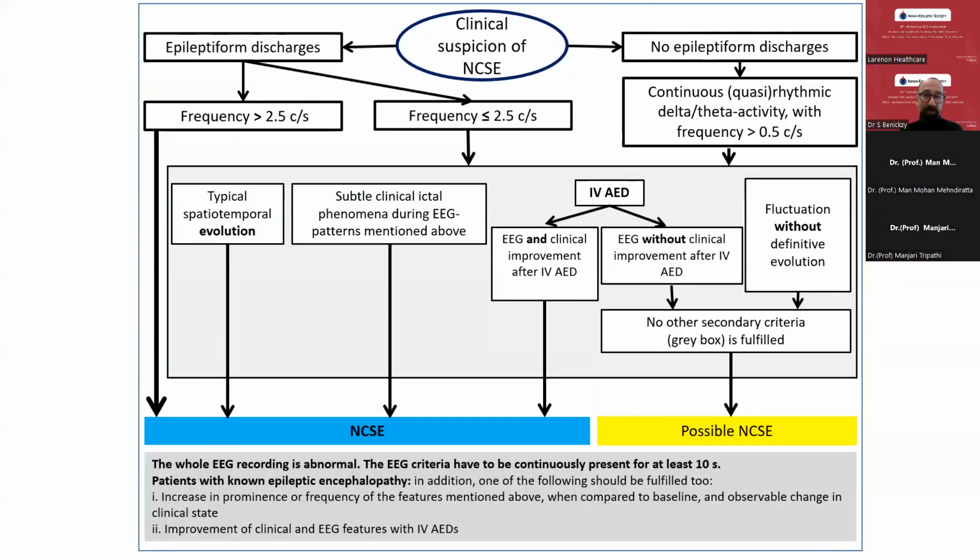Now, you still need to address the issue of how long these EEG abnormalities need to be there in order to say that they fulfill the Salzburg criteria. And then the response is 10 seconds. And then people are shocked. How come I can say that 10 seconds is sufficient to call it a status epilepticus? But that's not what I'm saying.